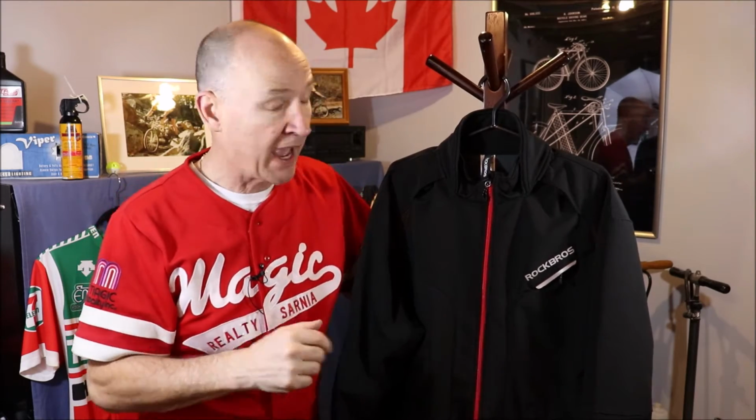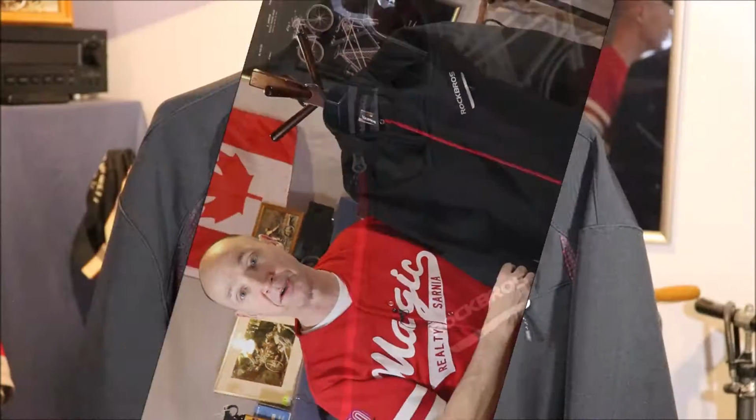This is the Rock Brothers cycling jacket, although if you find it online from Amazon, they call it a cycling jacket, a running jacket, kind of an all-purpose jacket. It costs $54.99 Canadian. That's the best price I've been able to find so far, and it looks pretty good. I like the look of this jacket. All black. It looks like the only color you can get for this is black, but it has a lot of nice features on it that might be something that you might want to pick up if you're cycling on a shoestring. Let's take a closer look.